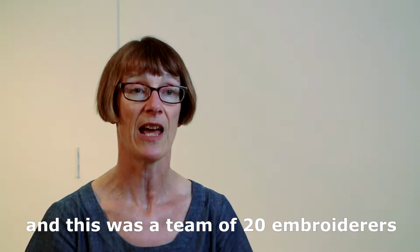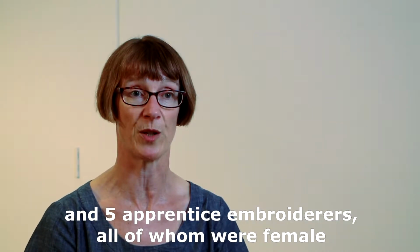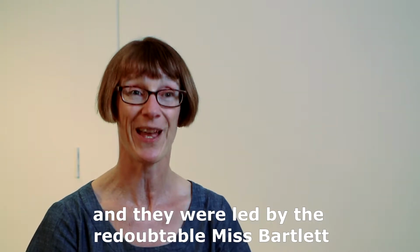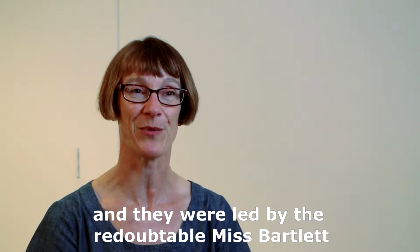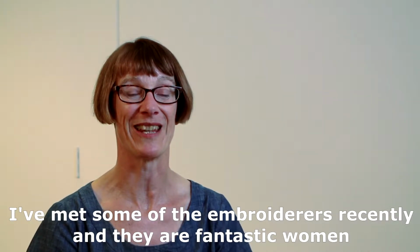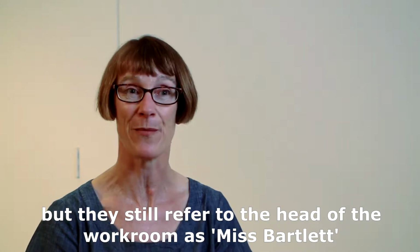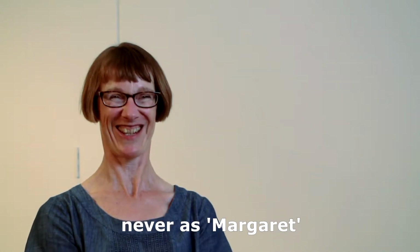The team who then turned her designs into embroidered panels was based at the Royal School of Needlework in London, and this was a team of 20 embroiderers and 5 apprentice embroiderers, all of whom were female, and they were led by the redoubtable Miss Bartlett. I've met some of the embroiderers recently, and they are fantastic women, but they still refer to the head of the workroom as Miss Bartlett, never as Margaret.